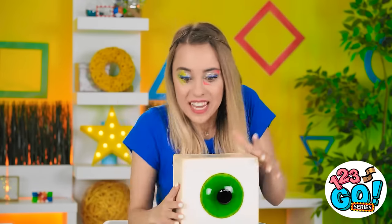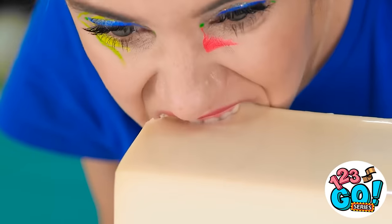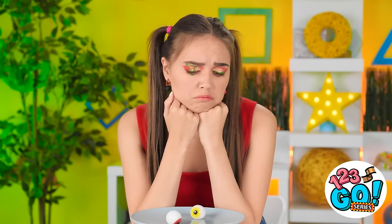Come on over here, giant eyeball block! Here I go! I'll start with this corner! Mmm! It's so good! I'm glad I won the eating contest! Man, I'm so jealous. I wish I had the giant eye.